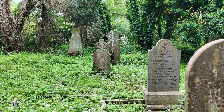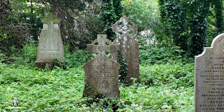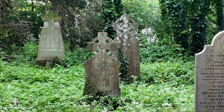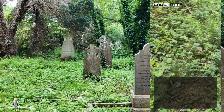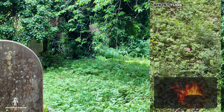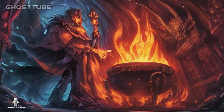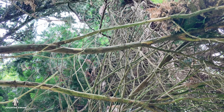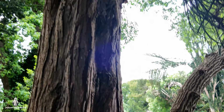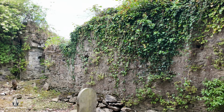Fascinating gravestones. Look at that one over there. See if I can zoom in on it. That's as far as I can get. I don't want to go over there because the ground's absolutely sodden. But yeah, look, they're just buried in time. Fascinating. And obviously look at this tree, look. Just taken over. They're obviously maintaining the newer section of the graveyard and just forgetting about this.